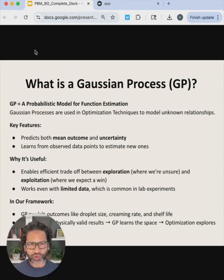It's a probabilistic model for function estimation. It's used in optimization techniques to model unknown relationships. Basically what you do is you say, I'm going to predict, and with what uncertainty will it happen or not happen. So it's using observed data points to estimate new ones, right? What have you done in the past? And then using that, can you estimate a new data point, and with what kind of uncertainty can you do that? So why is it useful?